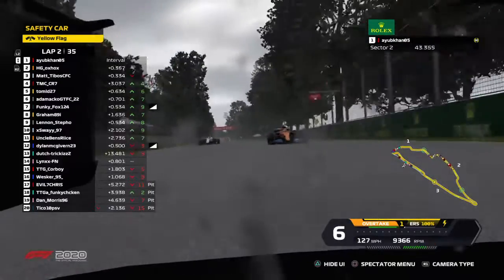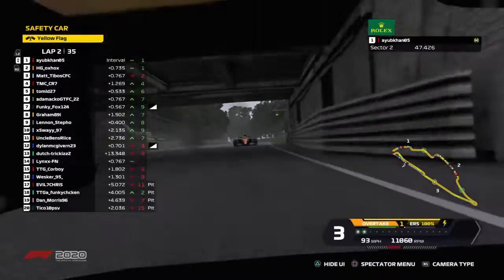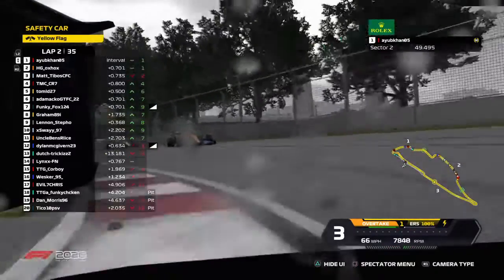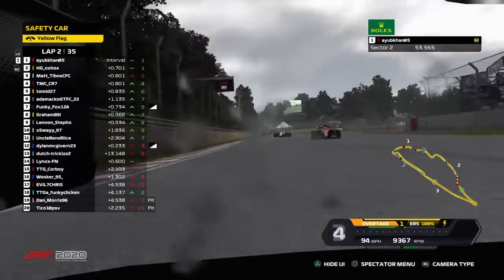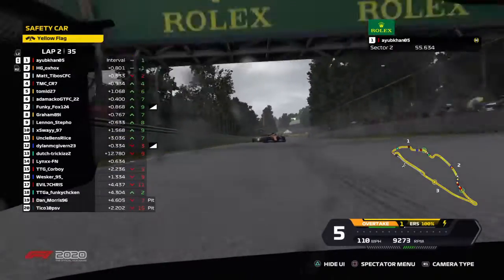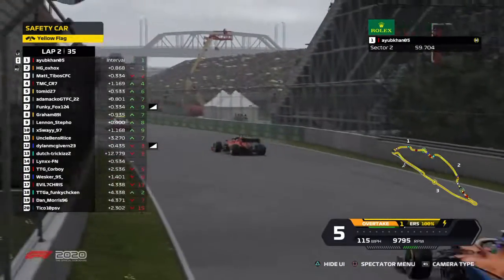Jao Rodriguez in the chat goes CR7, so he's up to 4th. He's up 4 places already. We've got Tom Deval up 6, Adamaco's up 7, Funky Fox is up 9, but it has a penalty. Sway's up 9 as well, Lennon's up 8, Graham's up 7, Uncle Ben's Rice is up 7 as well. And everybody now out of the pits.